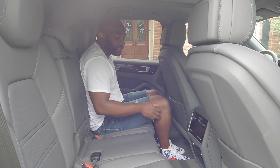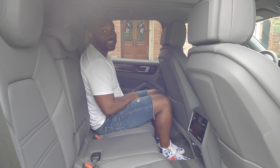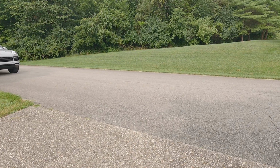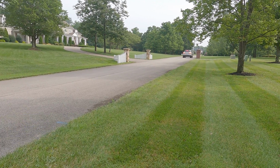And then, as y'all know, my favorite functionality about back seats in SUVs is the fact that they recline. Boom. Chilling. All right, so you learned a little bit about the back seat, and now it's time for us to actually take this car on the road and take it for a spin and see what it can do. Time to drive.